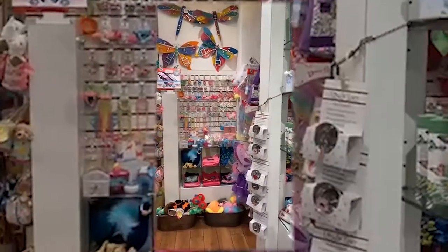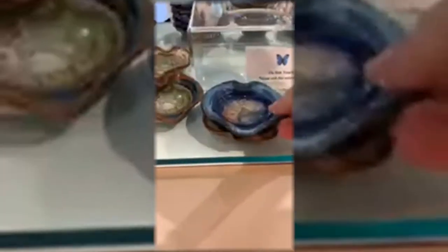Trinket dishes by the front door, middle shelves. Oh yes, Barbara, you're me and an Amy today. You're finding everything that's not online. Good job, good eye. These are made in this country, the United States. I don't think they're online because every single one is different.